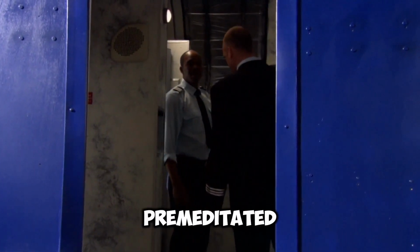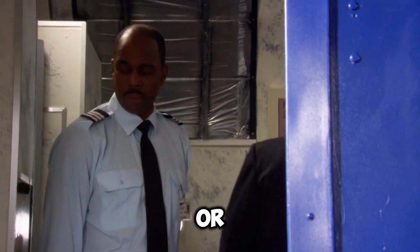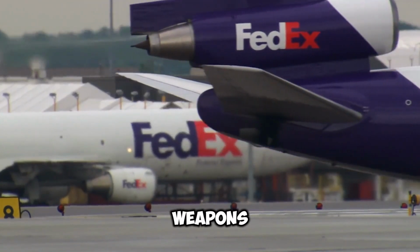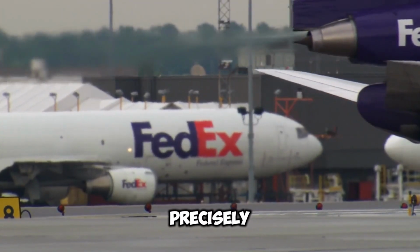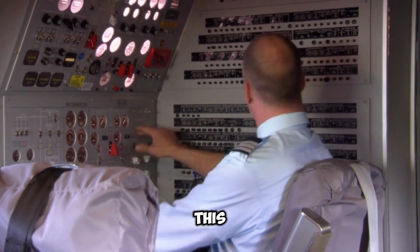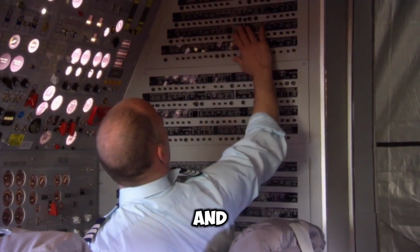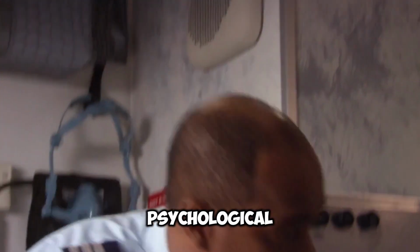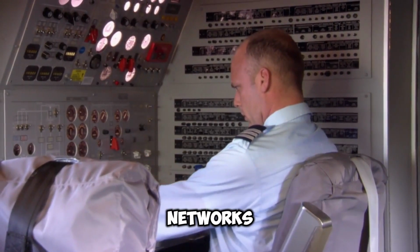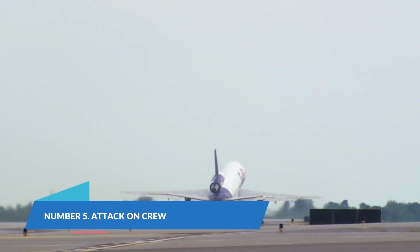Calloway demonstrated a premeditated wish to commit murder rather than merely hijack the flight for ransom or other reasons by carefully planning his activities and arriving at the airport with weapons hidden in a guitar case, more precisely, a spear gun and hammers. In addition to highlighting his personal struggles, this dark scheme sparked conversations about how airlines could better recognize and support workers experiencing psychological discomfort and sparked concerns about employee mental health and support networks in high-stress industries like aviation.